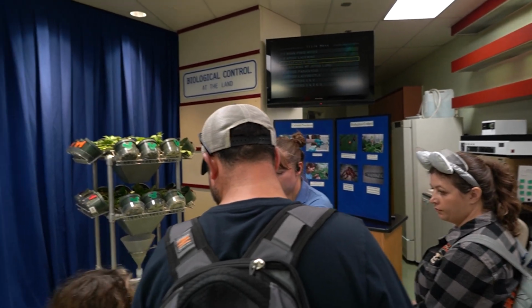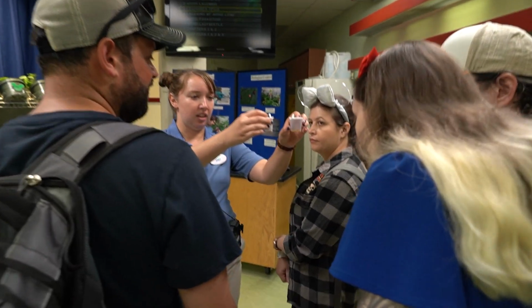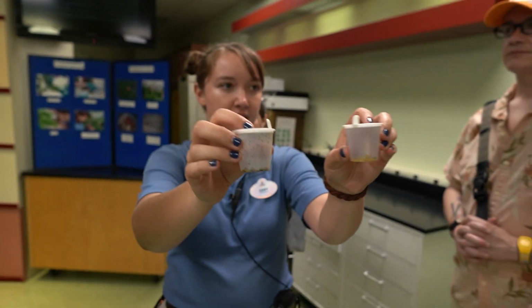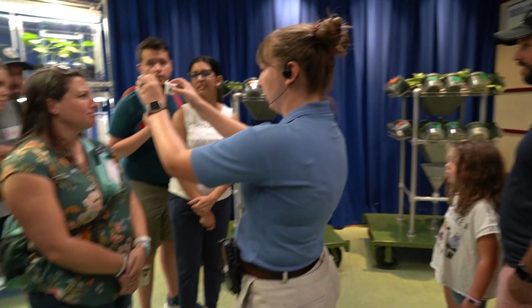See the one in there? See the pupa in here? This is the wasps there. And so what's cool about that is all we have to do is release those cups in the greenhouses by the plants, and then they can do their job, making sure they're parasitizing all of the pupa.